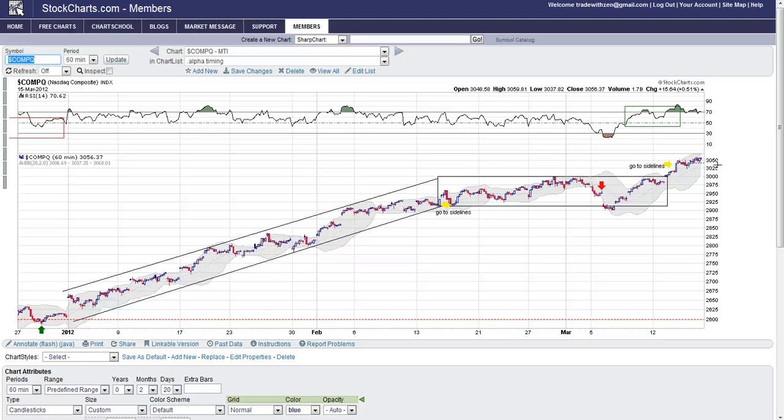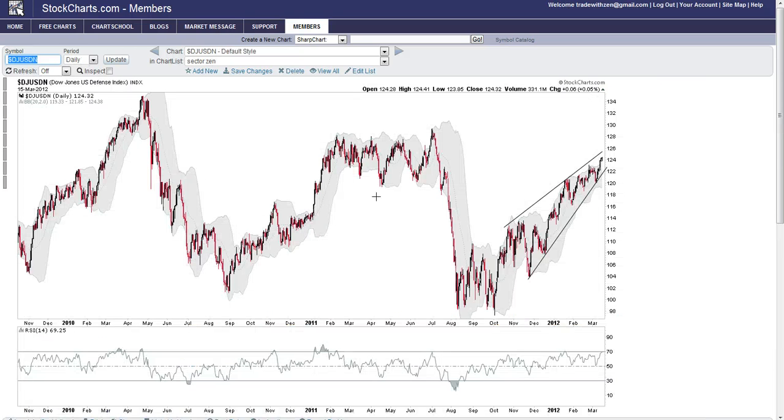So with that being said, are we on the verge of a major breakout, or is this more of the market just kind of running away, kind of sucking people in, and then it's going to have some sort of correction? I don't know. But what I do know is when I look at a few of these sector charts, this is the Dow Jones U.S. Defense Index, rising bearish wedge, very steep wedge.